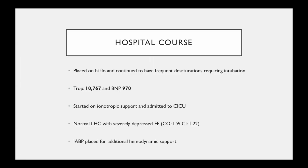And so in terms of this patient's hospital course, after having this echo, she had troponins and other testing done. Her troponin was markedly elevated. BNP was also elevated. She was placed on high flow and continued to have frequent desaturations, ultimately requiring intubation. So the concern, based on the echo findings, was cardiogenic shock.